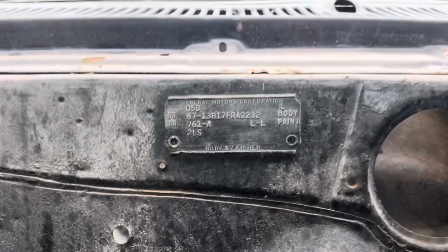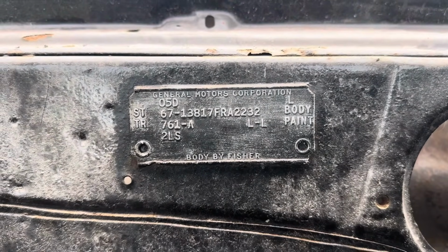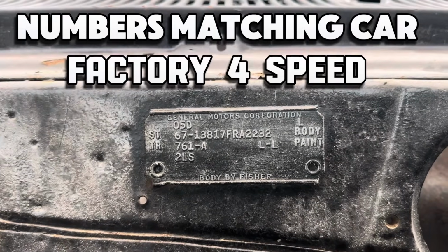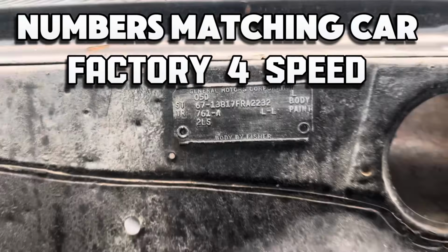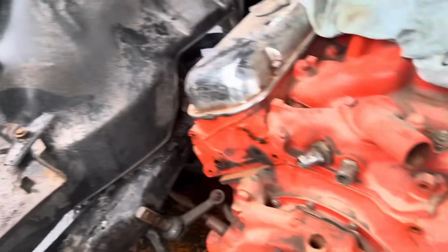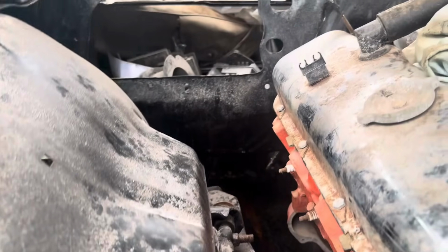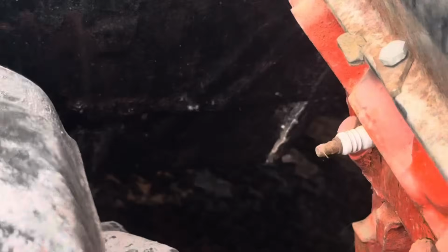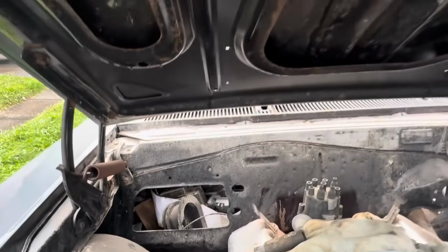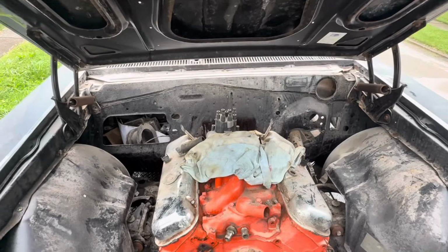Here's our body tag. I'm going to leave it right there for a second. Everybody can look over it. And I'm going to go in and do some research on it, and I'll probably be talking about that in the next clips. But you can see the frame's in good shape. It's got new inner fenders in it also. Yeah, you can see down there where the floors have been patched in slightly. Not the best work, but for the price on this car, it is in great shape.